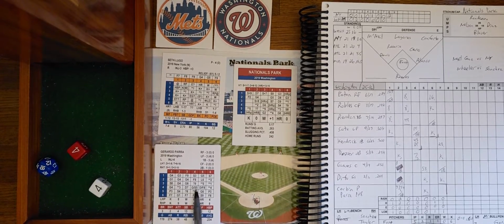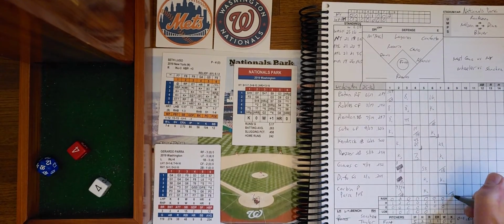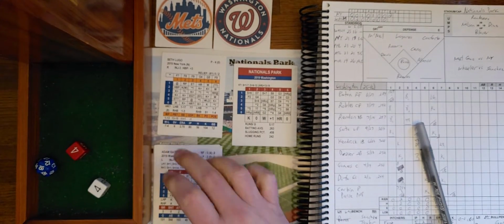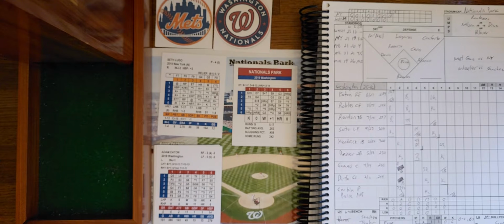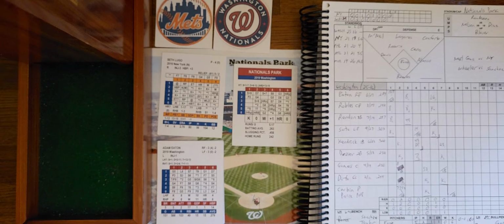4-4, and against a right-hander, that's a single past third base. So the baby shark, baby shark, or whatever. I don't even know what that does. I think it's something to do with kids. It was a phenomenon in 2019. I don't get it. I'm sure it's short-lived, but there you go. Sometimes you just got to be a little silly. All right.